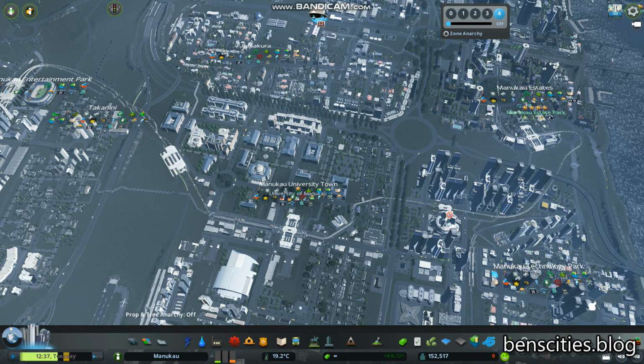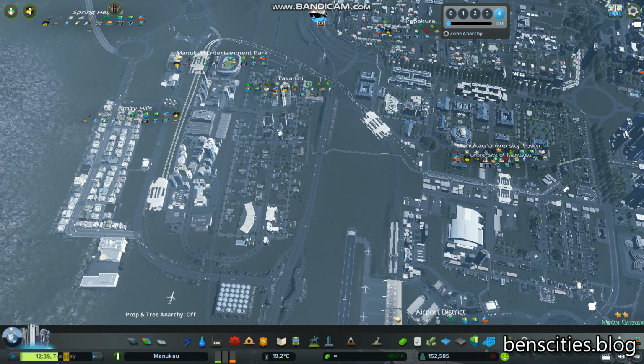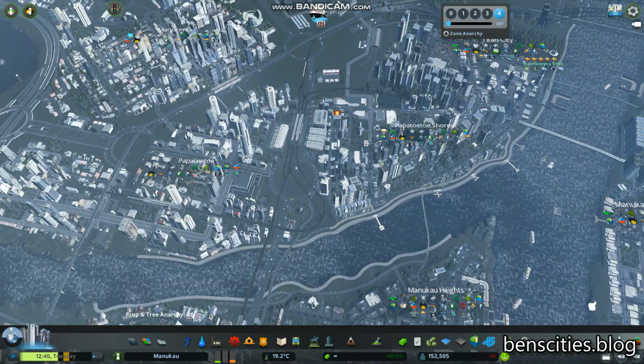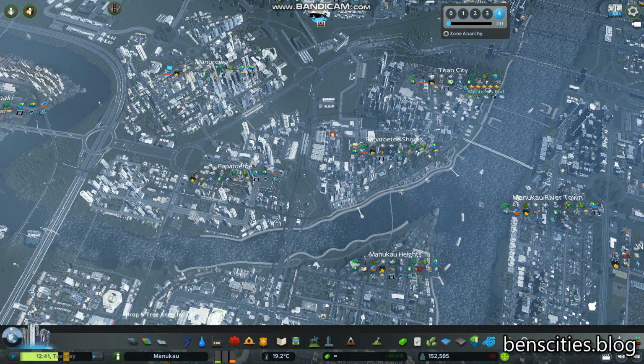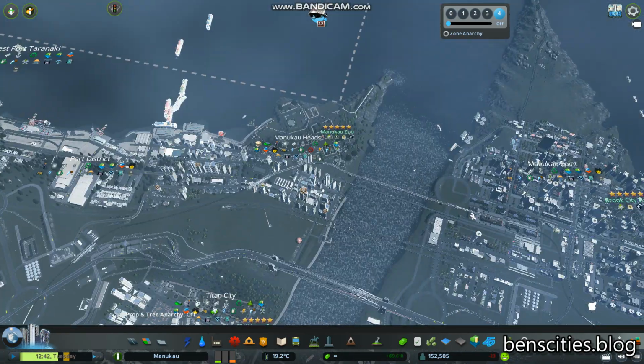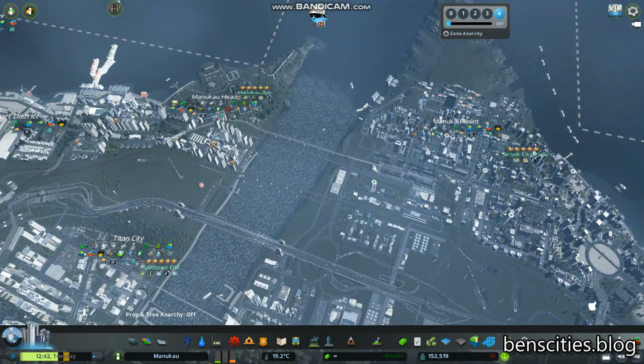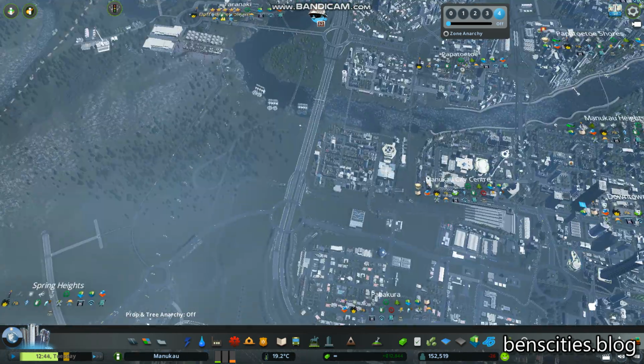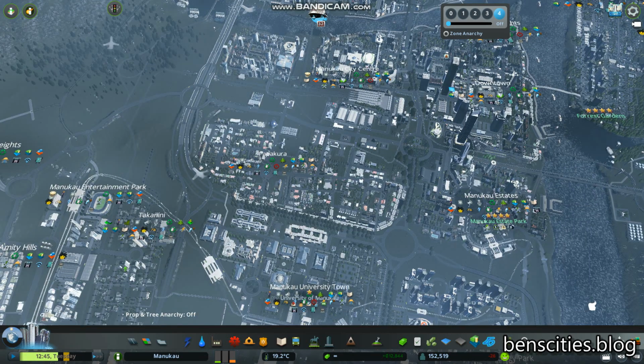So the city's just going to move itself around between 152 to 154,000 for a little bit, even with the extra residential in place. It's probably because I still need to do quite some serious consolidation in existing areas which have still quite high demand. So we'll work that out. It's just another part of consolidating the city.